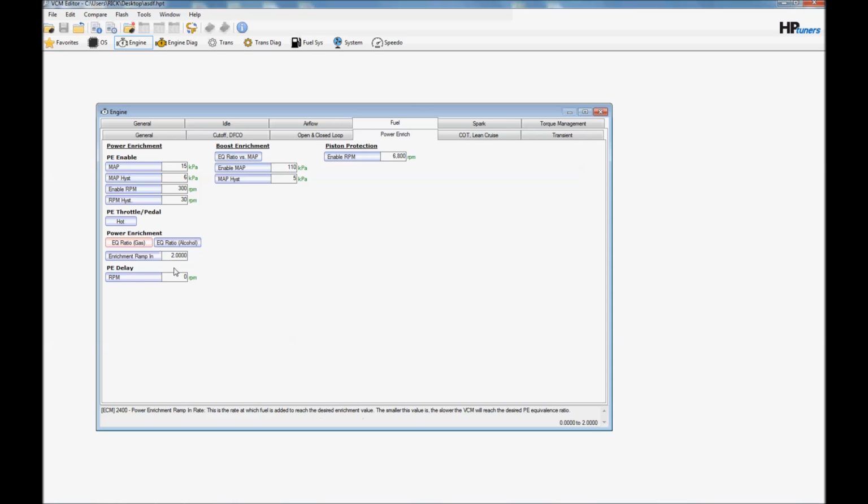So you want it to be 2, because 2 is the highest number in that cell that you can put, and that's going to make the speed at which the PE values are realized a maximum. It's going to give you that PE enrichment as fast as possible. The rest of the stuff, not really too important. PE delay, always make that 0. You don't want to delay your PE enrichment for any reason.